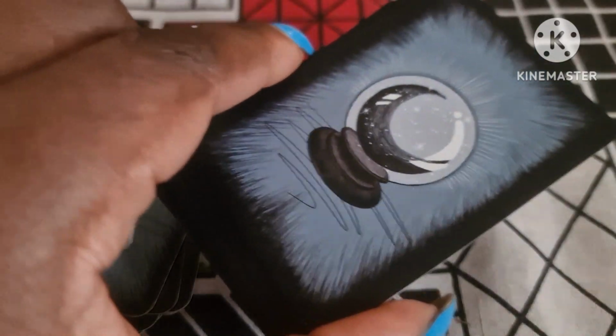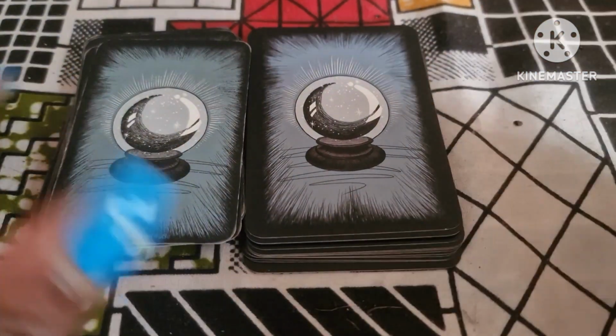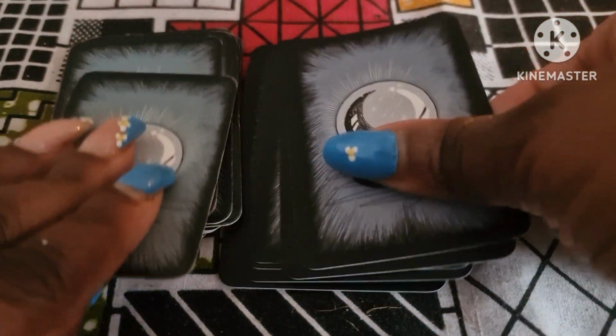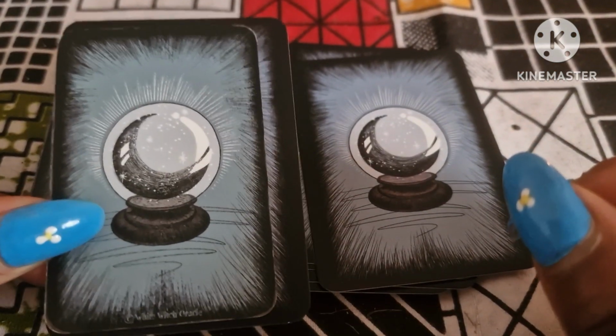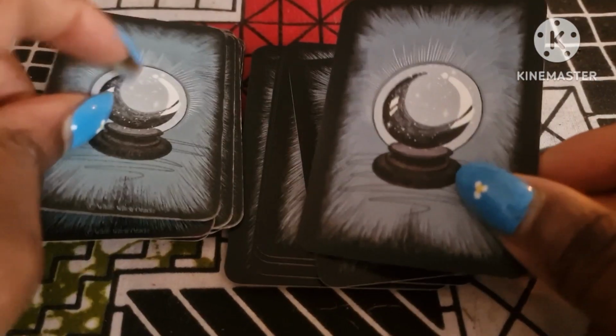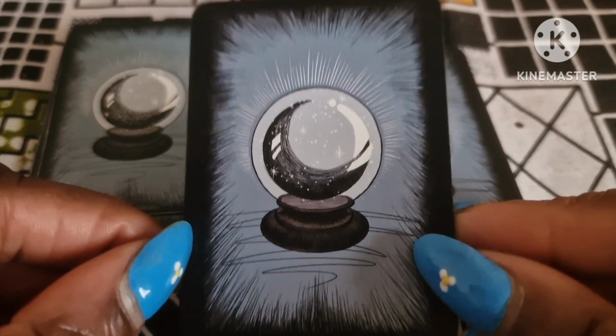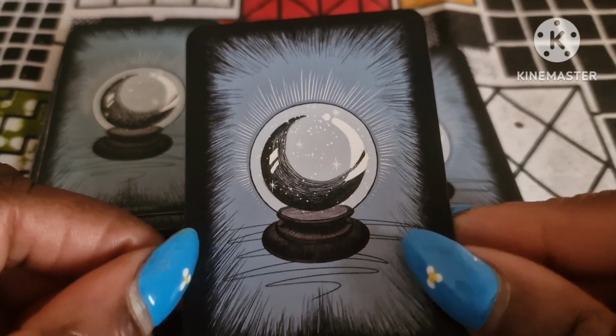So let's compare both decks side by side. Take this off. The backs are very similar, but the mass market edition is quite a bit bigger than the indie edition. As you can see, there's quite a difference in size. I would say that the mass market size is the size of a Lenormand deck, bridge size, or even a pocket size tarot card. So let's turn them round.